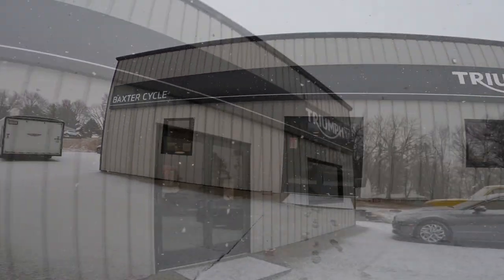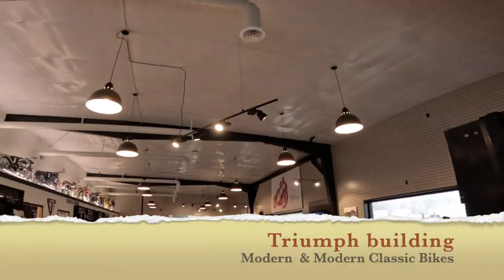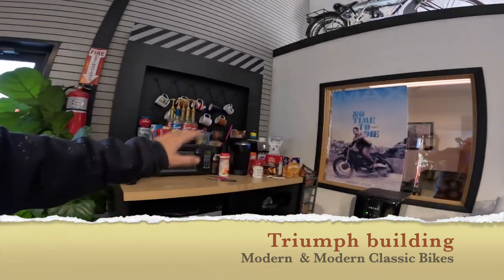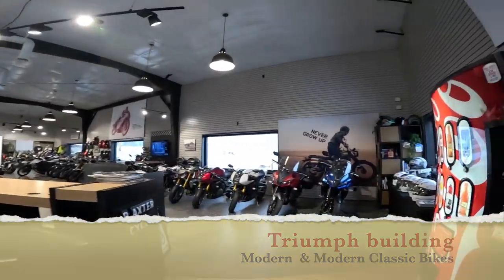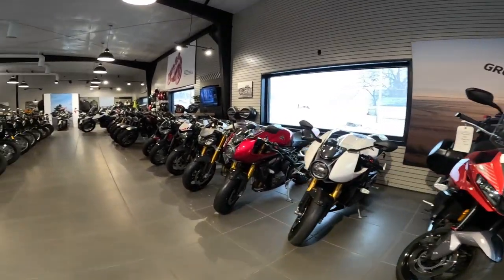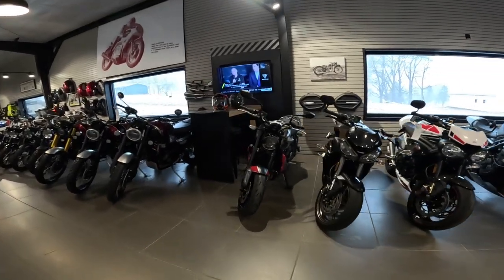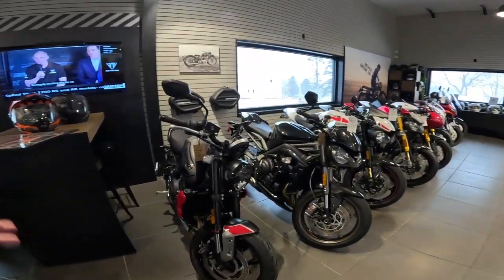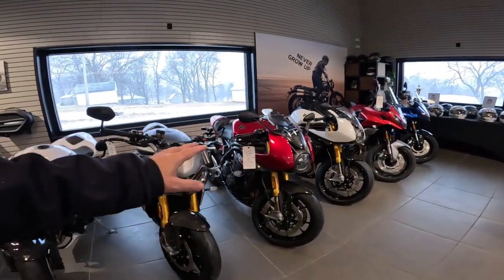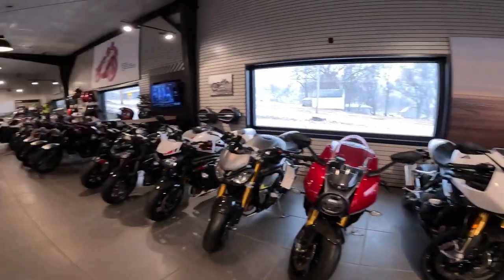This is the Triumph building, the heart of the modern Triumph motorcycle building. Most important thing to know about this area is the coffee is over here. So good to know, right? Helmets, whole string of the coolest, fastest, neatest motorcycles in the world right there. I mean, everything from the Trident to the Street Triple to the Speed Triples to the Speed Triple RRs. Aren't those just beautiful? The 660 Tiger Sports.